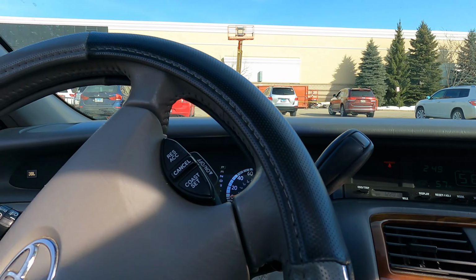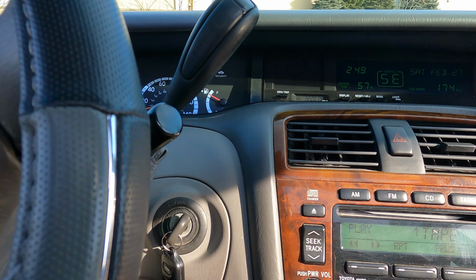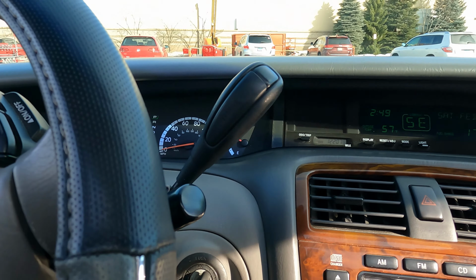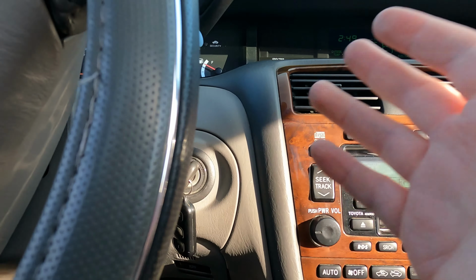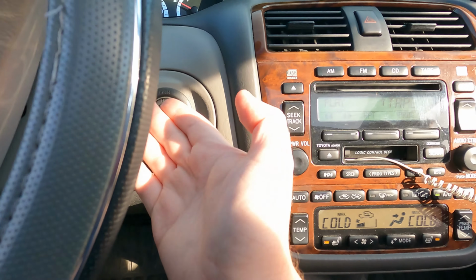I want to mention this, which doesn't get enough credit. Everybody's trying to find a unique way of putting their shifters. Somebody does it with a button, does it with a dial, and it's because, quote unquote, it saves space. Look at this. What's wrong with this?